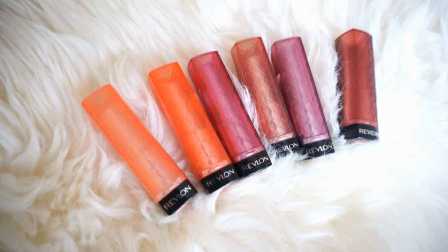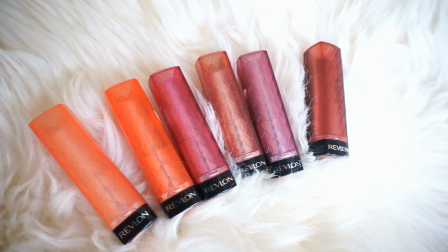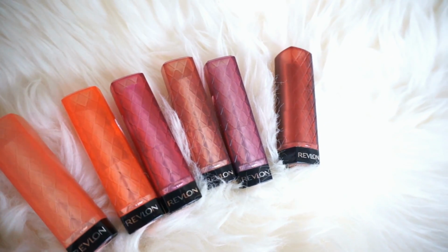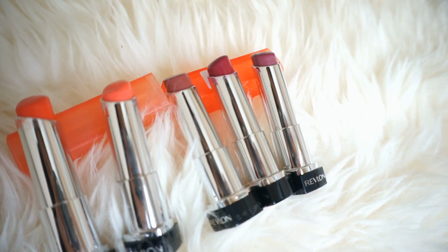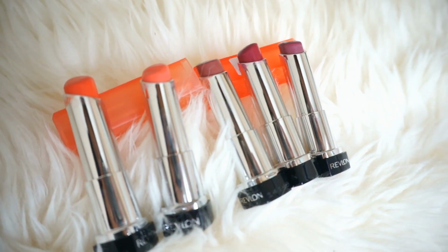On to lips. This year I seem to have been collecting a lot of Revlon lip butters, and who can blame me? They are so pigmented, so moisturising, and great value for money. There are so many different shades in this range, you can never get bored. And they're great for daily use, not only providing you with a great colour range, but also moisturising your lips all at the same time.